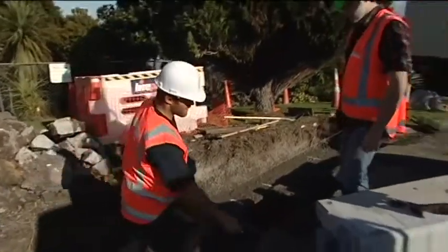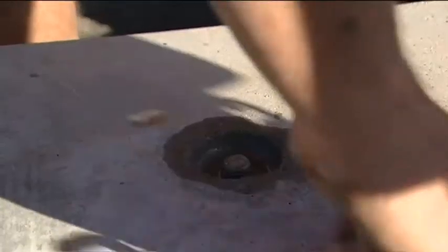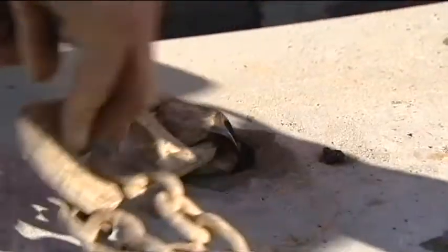So, firstly, we're going to get our centre point, which I've marked out already, and we're going to put this one in with our digger and using the chains, and then we're going to put these on the sides. It's a pretty basic process, but it's quite dangerous.